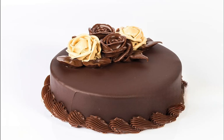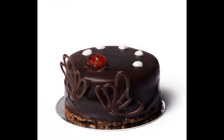Salt. Essential in cakes as it enhances the flavors of all the ingredients. Leavening agents. Both baking soda and baking powder are used. The acidity from the buttermilk reacts with baking soda for a rise, but baking powder provides extra lift for a fluffier texture. Buttermilk adds a subtle tang while keeping the cake soft and tender.